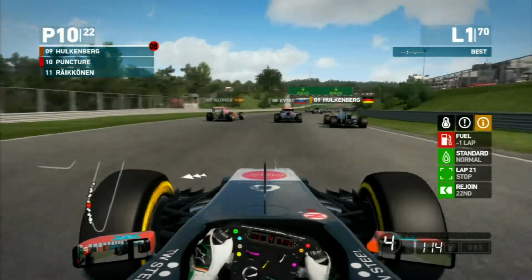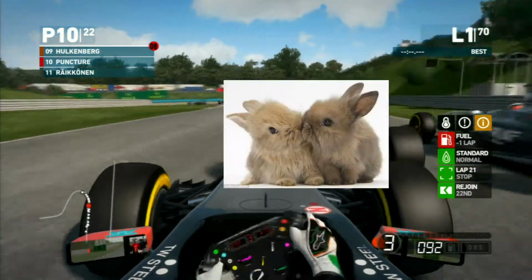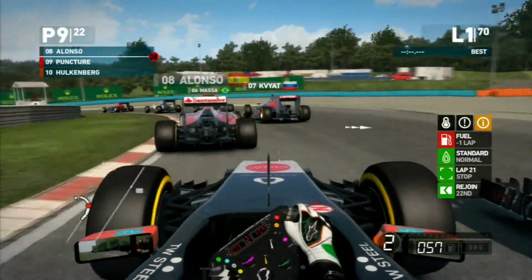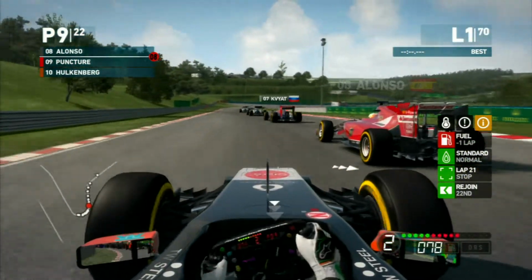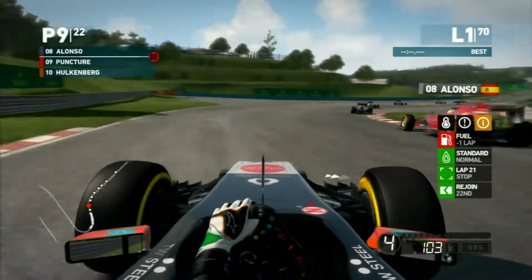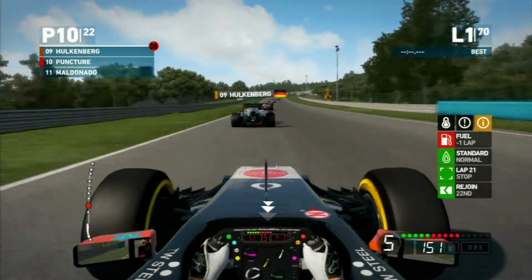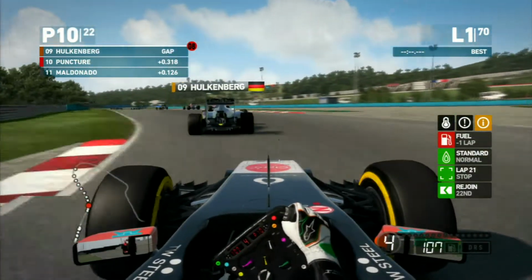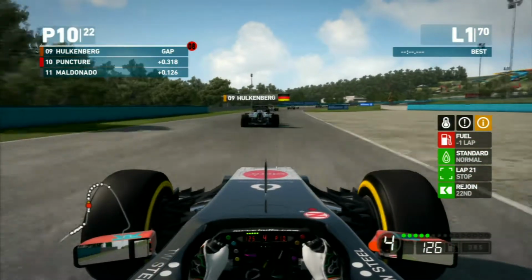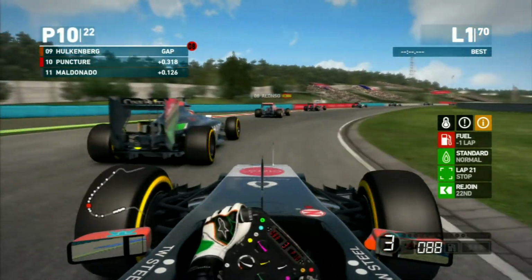And we got up to 10th. We kissed Alonso there as he was going really slowly. Now we're going past our teammate. Now our teammate just pushed us out of the way and took the position back. So we're back down in 10th. Now we're just all over the rear of our teammate.